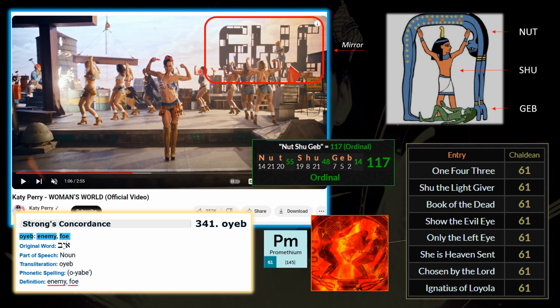So she's on the rooftop, and we get a clear image of this sign up in the upper right-hand corner here. And that is just the number 143, but it's in mirror form. We're looking at it from the back side. If you were on the other side of the building looking up, you'd see the 143, but because we're on the rooftop, we look at it in mirror form as 341. And 341 in the Bible means enemy and foe, which I thought was very interesting.